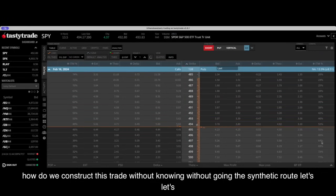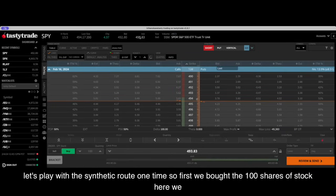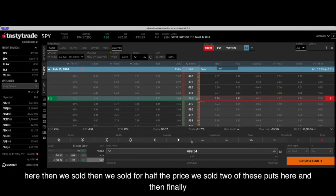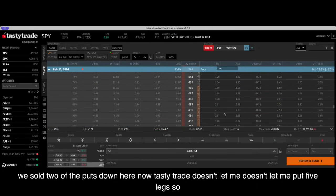And how do we construct this trade without going the synthetic route? Let's play with the synthetic route one time. So first we bought the 100 shares of stock. Here we are. Then number 2, we did the synthetic. We sold this, we bought here. Then we bought a second call here. Then we sold for half the price. We sold 2 of these puts here, and then finally we sold 2 of the puts down here.